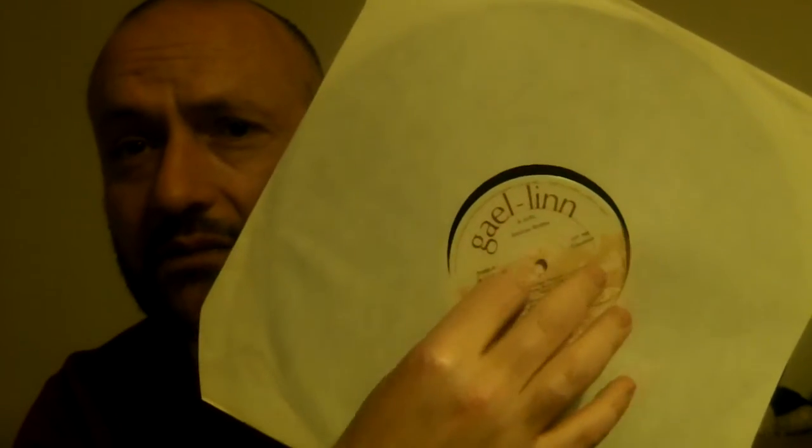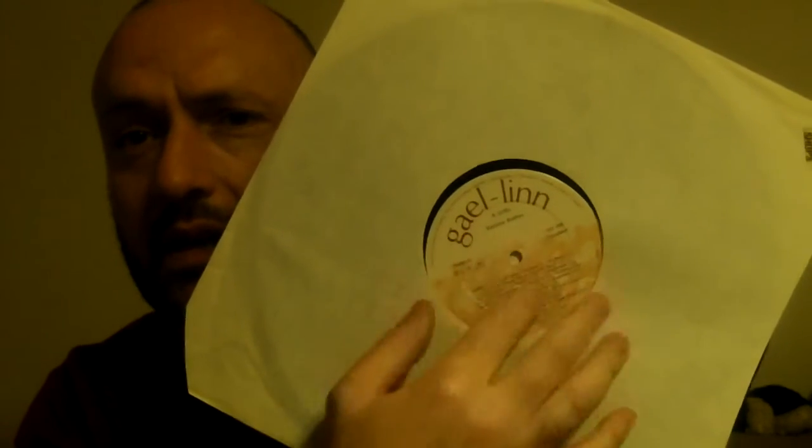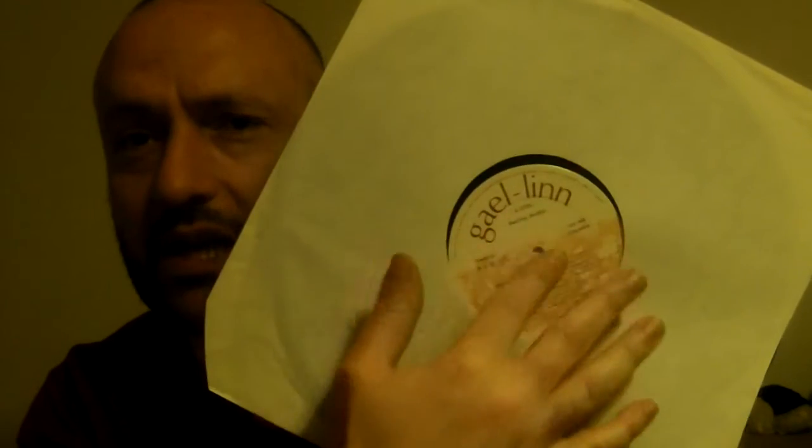It comes with a booklet as well with the words to the poems. The early Gael Linn label had this distinctive red and black label, but this is the one they were using by, I think, the late 70s, early 80s. So that's a very interesting find, because Seóirse Bodley, just very, very hard to find his stuff in the wild.